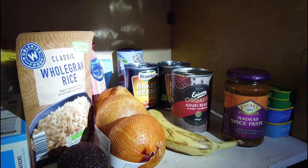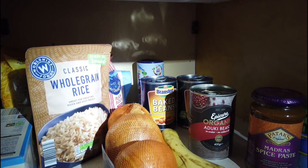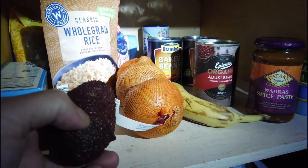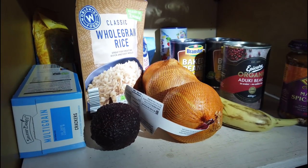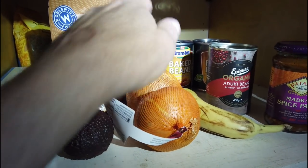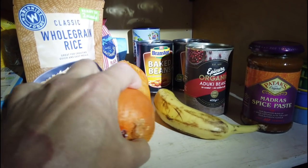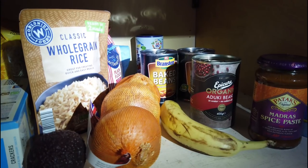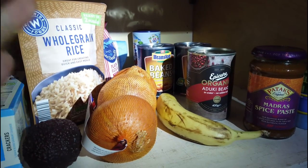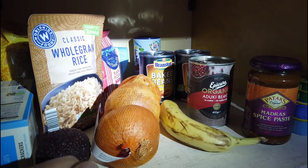I don't have a huge amount in the cupboards at the moment, but what have we got here? Some whole grain rice, an avocado. I try to have an avocado and a banana for my breakfast every day, because avocados especially are a superfood and they're great for the immune system and all kinds of stuff. I have to have onions in my cupboard. It's often pointed out that I eat a lot of onions and garlic, and that's mainly because they're very good for you. Onions and especially garlic help with the respiratory system, with your breathing. And garlic is good for immunity as well. Kills off all manner of things.